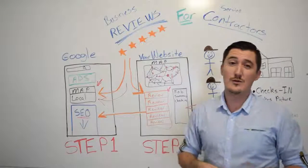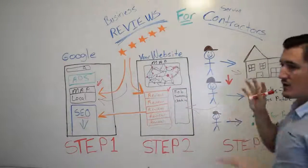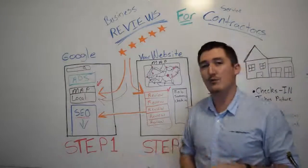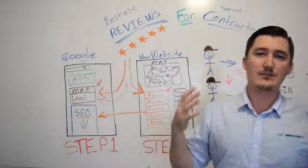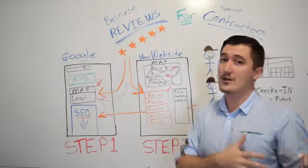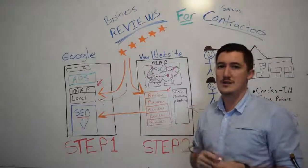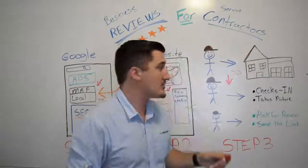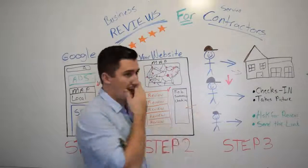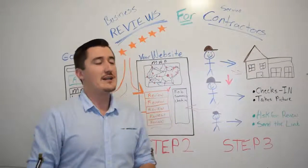So it's very cool from an employee standpoint, and that's really how you make this machine work for you, through employee buy-in. And we have a ton of really good ideas and things that we've seen work for other clients to really get them to buy into the whole process. And again, it's not like you're asking much. It literally takes less than 30 seconds, maybe a minute, to check into these jobs.